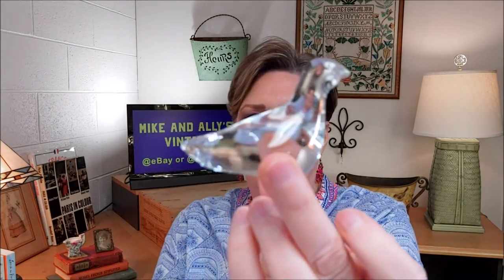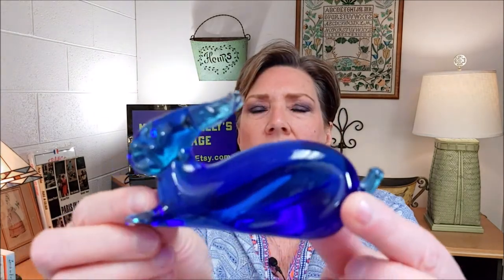I have this wonderful crystal glass bird right here. I love it. And I can't read the bottom of it. We have it in the listing, and I've forgotten what it is. Blue glass, this is a bunny. That cute little rabbit. I love rabbits.